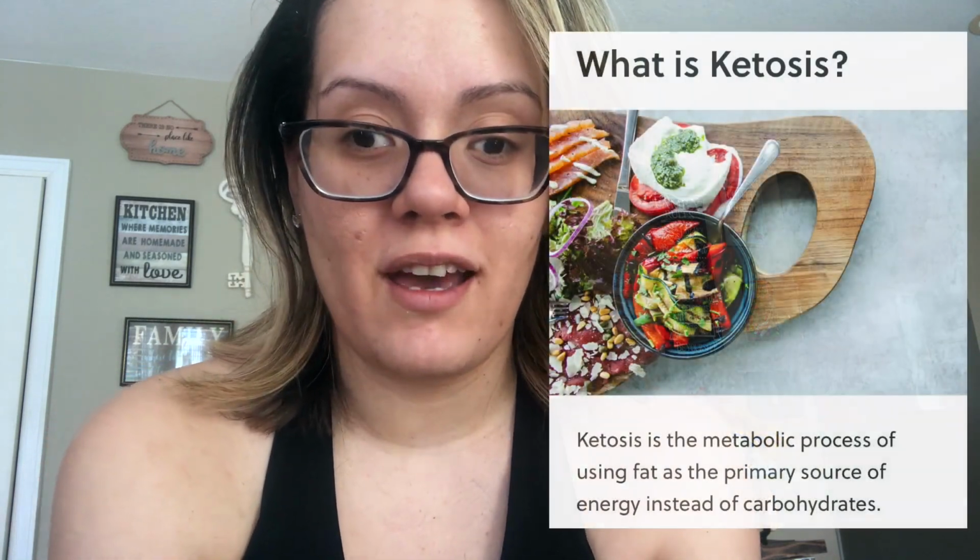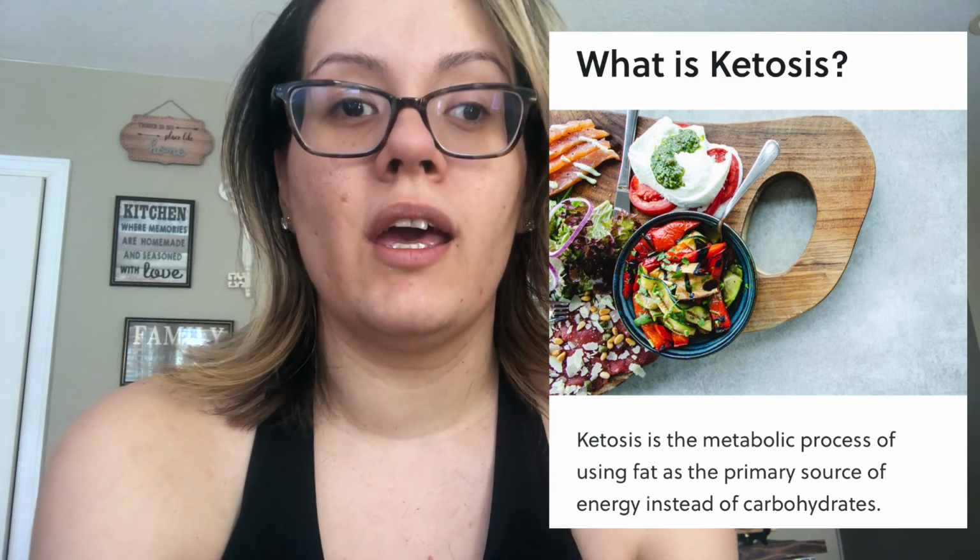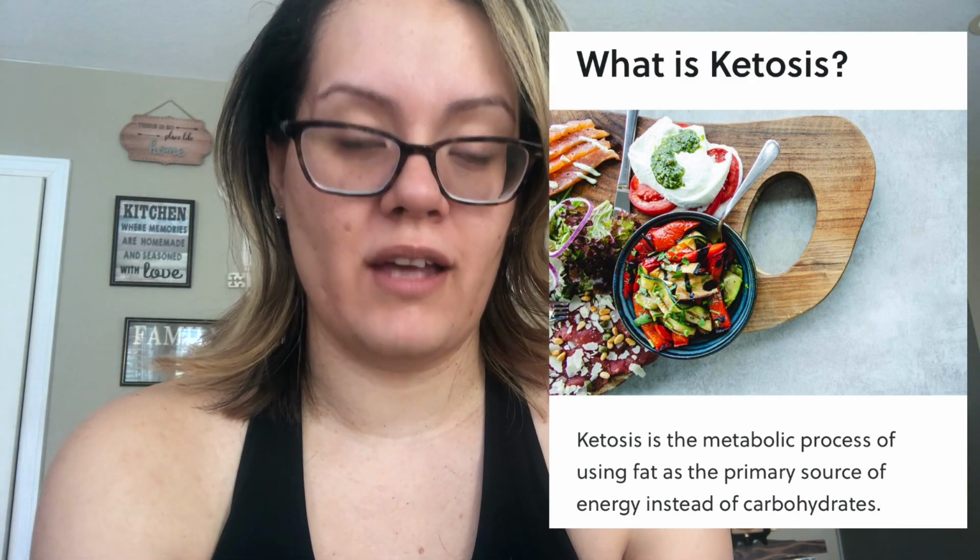Let's start with what is keto. It's a high-fat, moderate protein, low carb diet. The diet forces the body to burn fats rather than carbs. So when you hear the word ketosis, the purpose of keto is to allow your body to use its fat as a source of energy so that you can burn that fat off instead of carbs. Now when you're eating a lower intake of carbs, your body has no reason but to burn the fat because of the high percentage of fat you're eating every day.